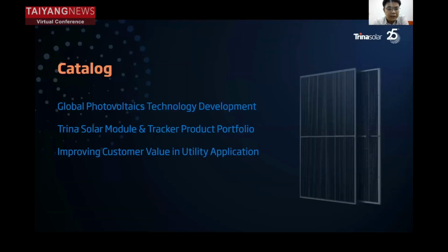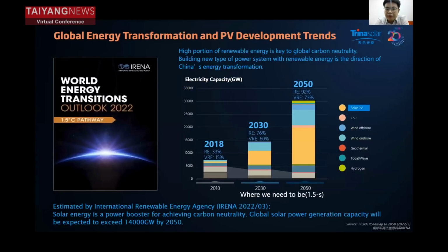So let's go ahead. Firstly, I will introduce the global photovoltaics technology development. Talking about global carbon neutrality, it's still critical to have a new type of power system with a higher portion of renewable energy. We all know this is the direction of the energy transformation for all countries. To achieve the target of 1.5 degrees Celsius globally, it was estimated by IRENA last year that solar energy will still be a power booster for achieving carbon neutrality and the climate target. Global solar power generation capacity is expected to exceed 14,000 gigawatts by 2050.